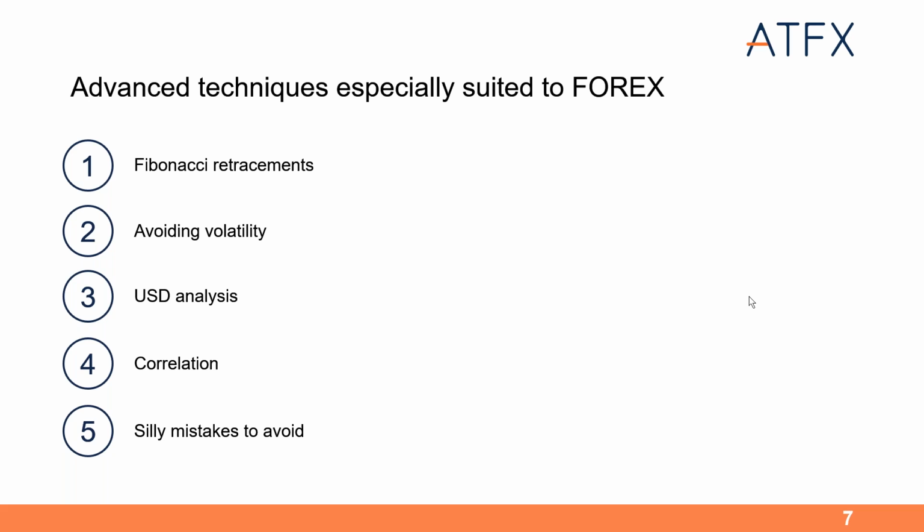So we should always be asking ourselves, is this market clearly moving or not? All right, and by looking at the daily, if it's trending on the daily, it's good. If it's not trending on the daily, it's not going to be making money on the lower time frames, so it's still not worth our while. And the last one I want to talk about here is Fibonacci retracements, and then I'll look at your questions.